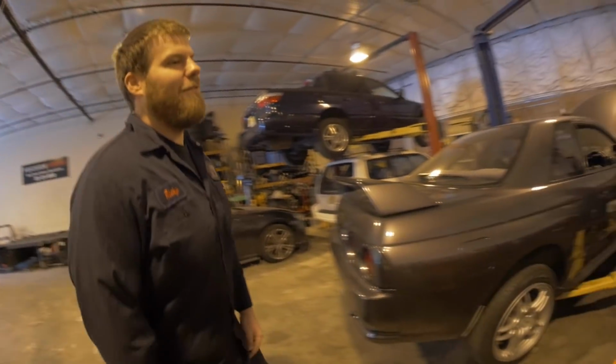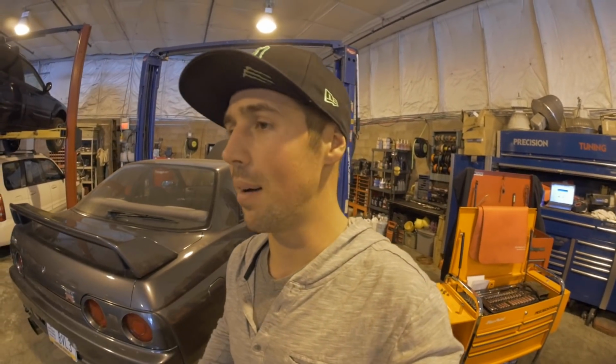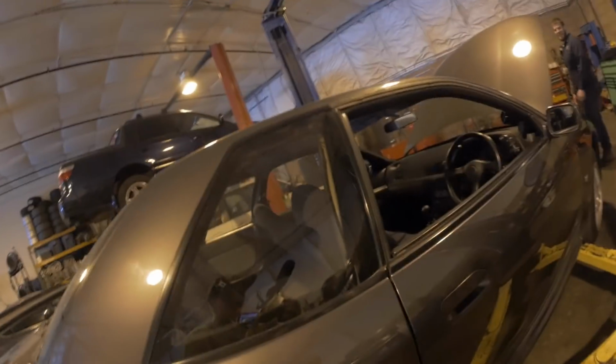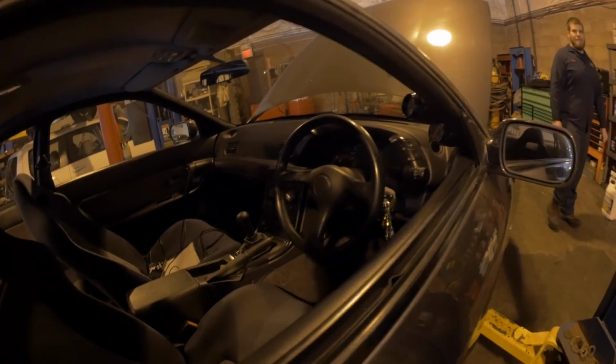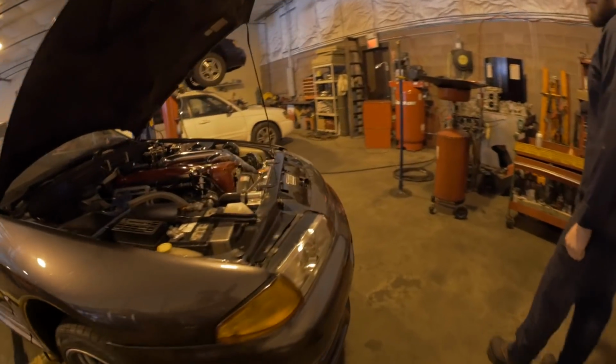Let's go. Look at this thing. I want it so bad. Oh my god. Listen, I have such a soft spot for R32 GTRs. They were my favorite Skyline. I love the body style. I love the way it feels when you drive it. Seeing this thing here, oh my god, it's killing me right now. I love it. This thing is so clean too. Look at that. The interior is nice. But the engine bay, oh my god.